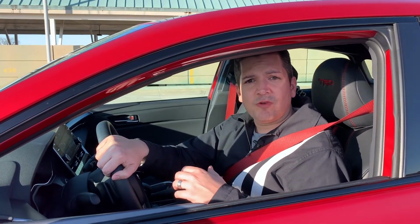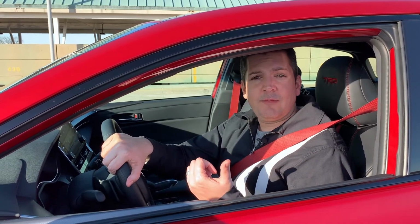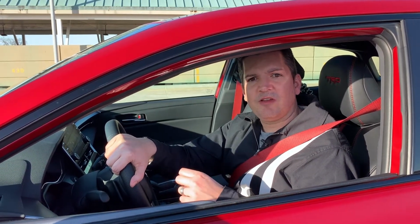Spending some time with the Avalon TRD just reminds me there's still a lot to like in full-size sedans. The whole world's gone crossover crazy, and that's okay. But when you drive a sedan, you get a little bit better gas mileage, you certainly get better handling, you get a little bit better style, I think, in a lot of cases. And the cars are just enjoyable to drive.